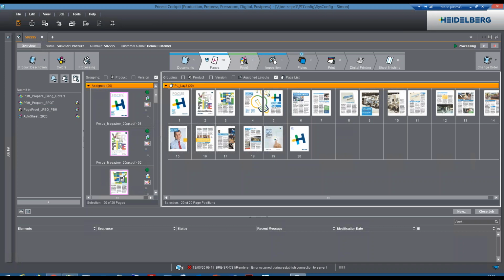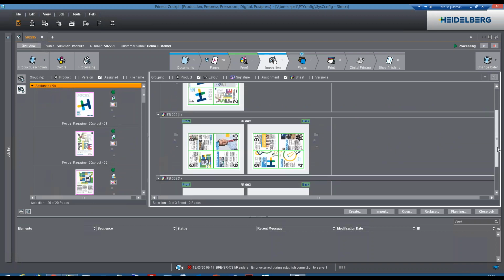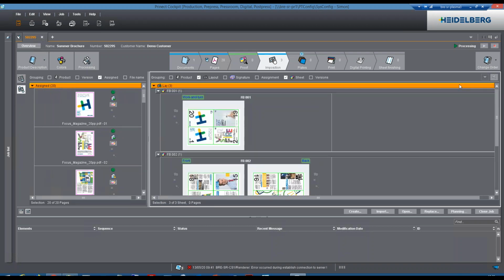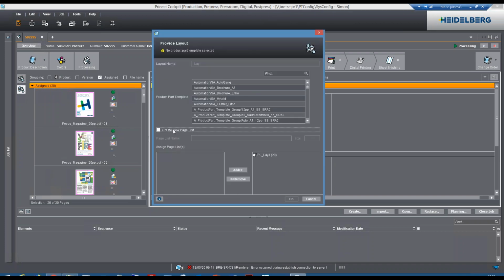Next, we have our proofs. Proofs can be sent out via email to the customer with a sign-off page. Once approved, that will pass through to our impositions. In this case here, we have a 20-page artwork with our impositions. But how easy is it to change that? Maybe the customer has supplied us a 24-page. Simply right-click and ask the system to provide a new layout.